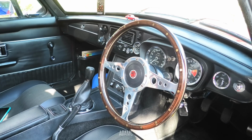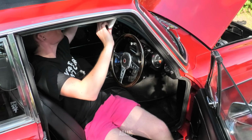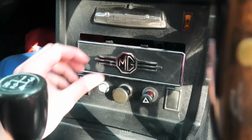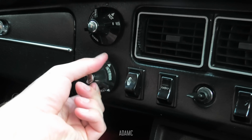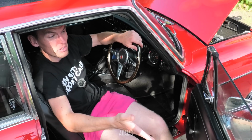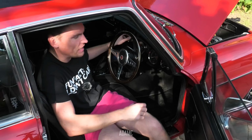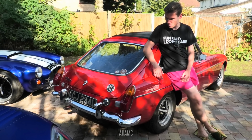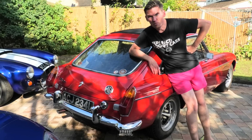And then inside you've got little bits like the sun visor for the sunroof was never installed and they missed parts when I restored the car, so I can't use that. The MG badge here is loose. The heater control switches don't do anything, as if the heater matrix doesn't work. But I do have a working choke that's slightly sticky and working overdrive. Hopefully I've mentioned everything that this MG needs. The rust has come back.